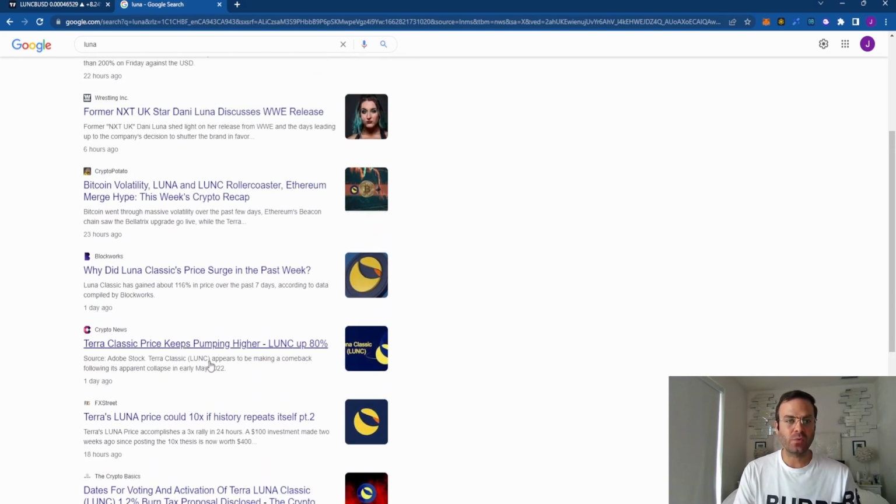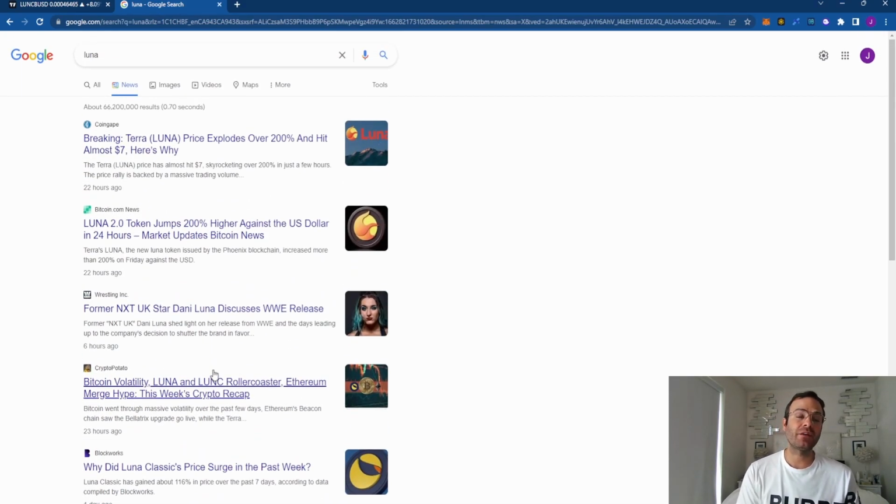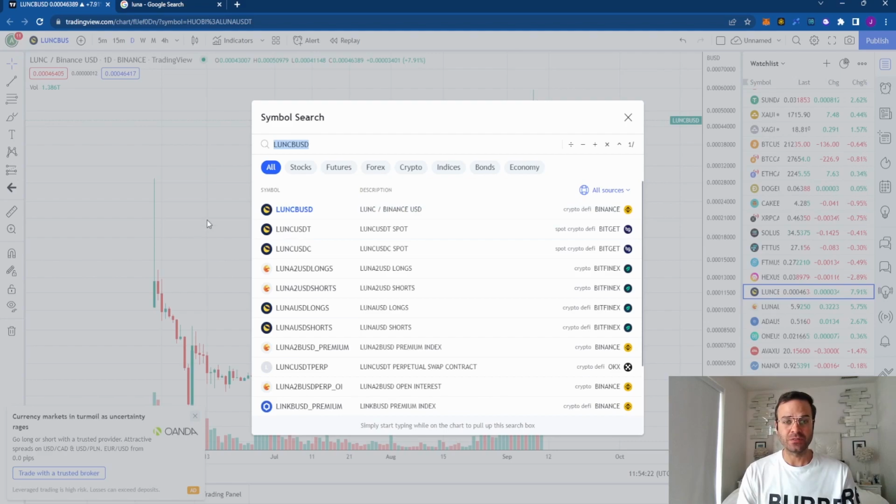So usually it's buy the rumor, sell the news. You should have been dollar cost averaging before all the news. If you haven't, then it's kind of too late to really get ahead of this massive run up. Now, if it starts dipping, 50%, 60%, then you can start dollar cost averaging. If you do want to hold this coin for the long term, that's your personal decision. I'm already in the Luna Classic, so I'm not going to be buying anything else in this ecosystem.